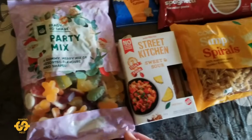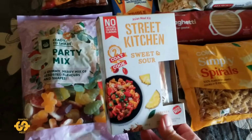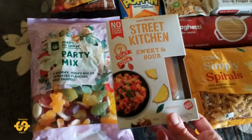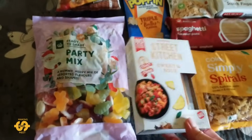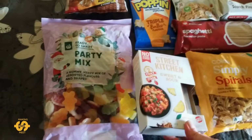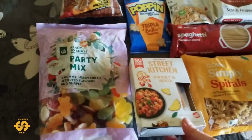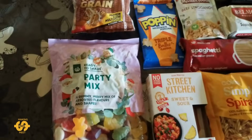They'll really like that. I was also fortunate to find in the box some street kitchen sweet and sour sauce, I think it is. And it says no MSG added as well. So that one looks really good. Maybe for a stir fry. I'm not sure what I can use it for yet, but sauces and things like that, spices, I always find really handy to get. To buy those sort of things from the supermarket doesn't usually come into my budget most weeks, so that was great as well.